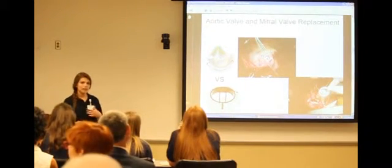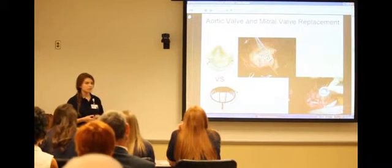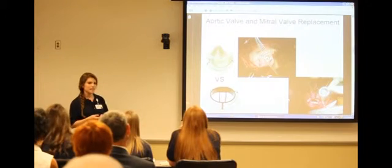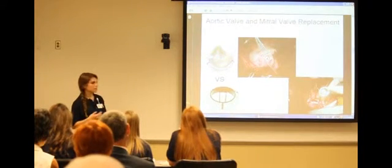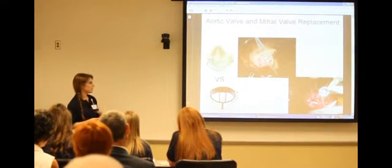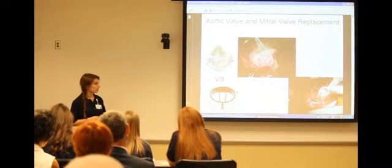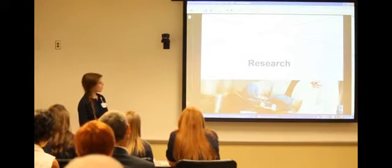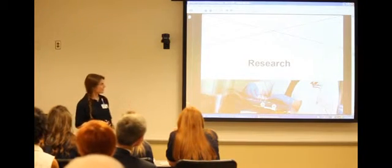The tissue valve doesn't last as long, so they'll usually do that on older patients. But if you do the mechanical valve, it does last longer, but it's more likely for the body to clot around there, so you have to be on an anticoagulant to make sure that doesn't happen. And that was another cool picture.